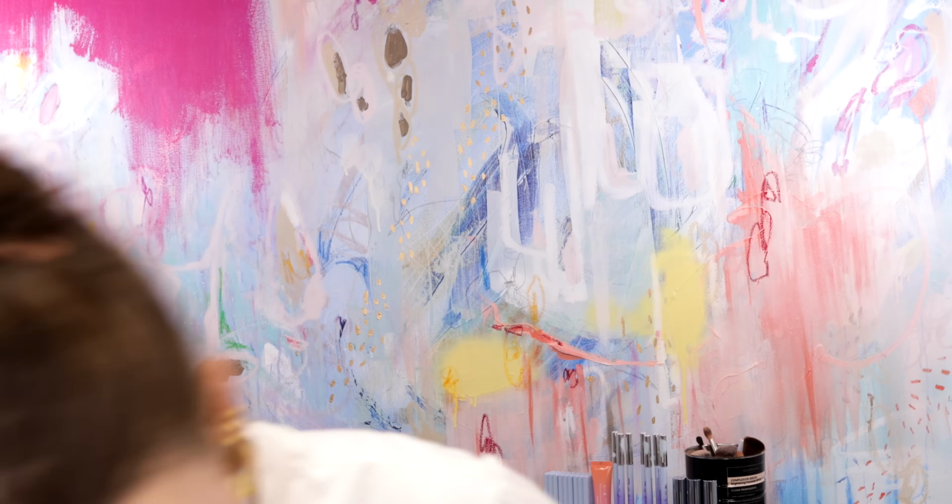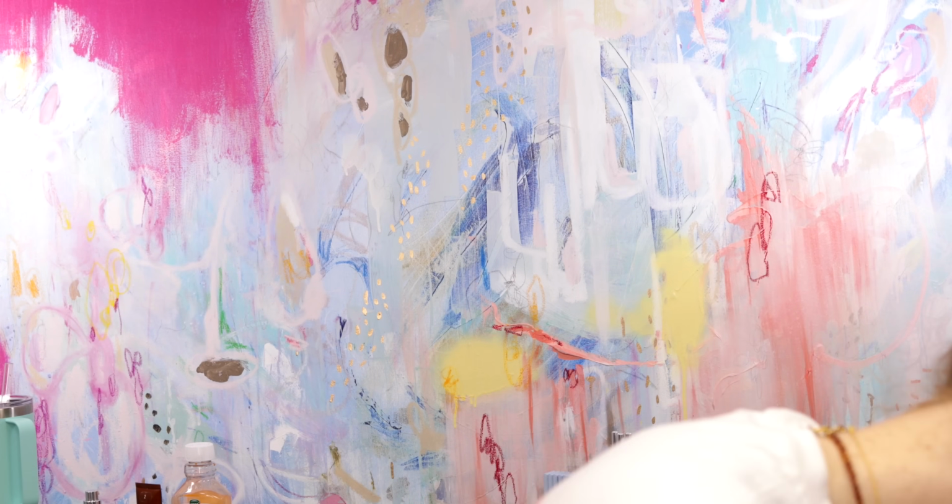Let's go in with just a tibbity touch of my Laura Mercier powder, if I can find her. Did she pitch herself onto the floor? It wouldn't be the first time. Laura. There you are. She was hiding underneath the I Need a Nude palette because they're very similar in color.